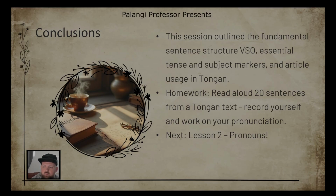For some homework, if you want to, go ahead and try to find a Tongan text. The scriptures are a really good one, and read those out loud. Try to record yourself and hear your pronunciation, and then get ready for lesson 2 on pronouns, which will be coming up shortly.